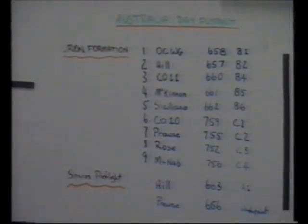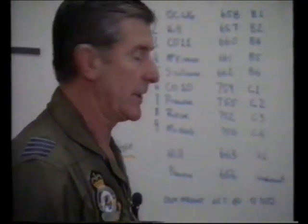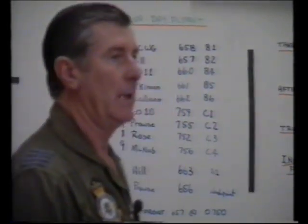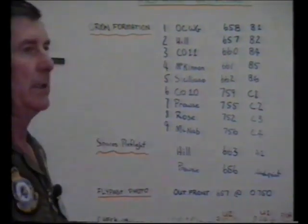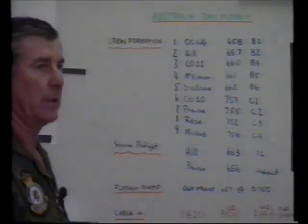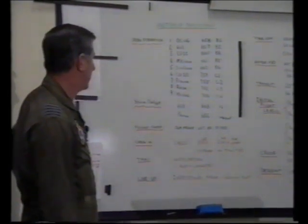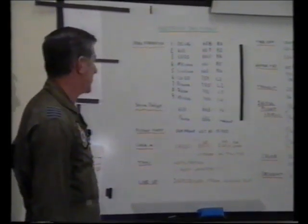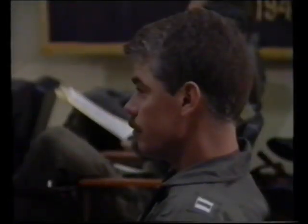Formation line up there with the aircraft and the parking positions. And we've got two spares, 663 and 656, Alpha 1 and the wash point. And we'd like the crew of number 2 and number 7 to get across and do a pre-flight on those two aircraft, as well as your primary aircraft this morning. Looking for a check-in at 8:10, 310.0 uniform 2 and 264.6, and we'll get the formation on 264.6 before the start.